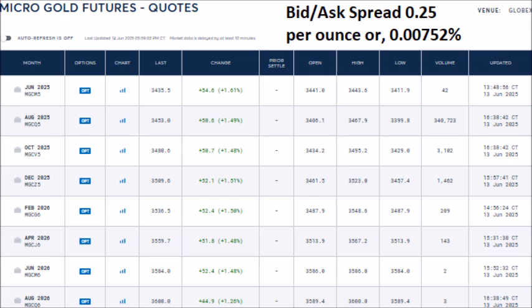Bid-ask spreads on CME metals contracts are the tightest on the planet. For example, gold averages 25 cents per ounce. Currently, that's 0.00752% of contract value. Commission costs, which include all exchange, brokerage, and regulatory fees, should be less than $25 per contract at entry and $25 at liquidation.